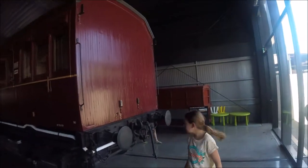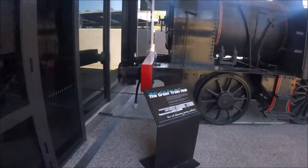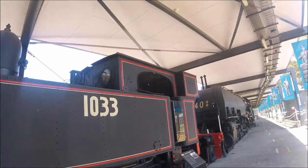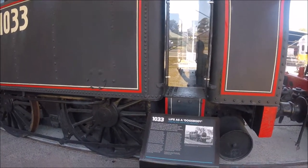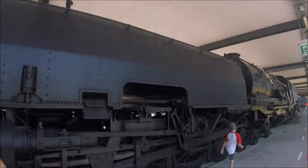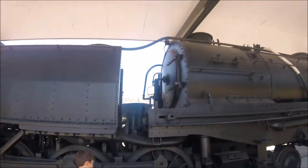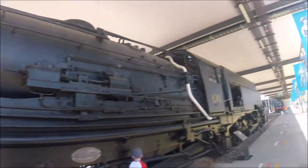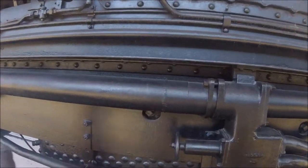So that loco would come in and connect with it. Wow, these are big, aren't they? It was built in 1956, this one. Wow, this one's massive. It looks like there's some used coal or whatever, it goes in its belly then and it dumps it out.